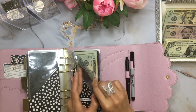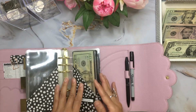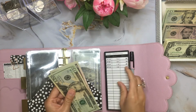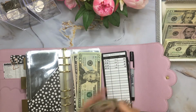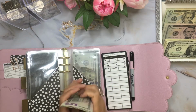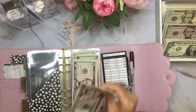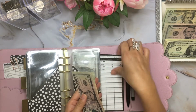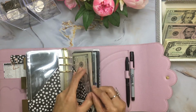All right. Next would be kindness and giving. Kindness and giving, this week I will be adding $10 to that. So that will be 2 5s. It's $10, and the total should be $45. 20, 25, 30, 35, 40, 45. Okay. That would be for kindness and giving.